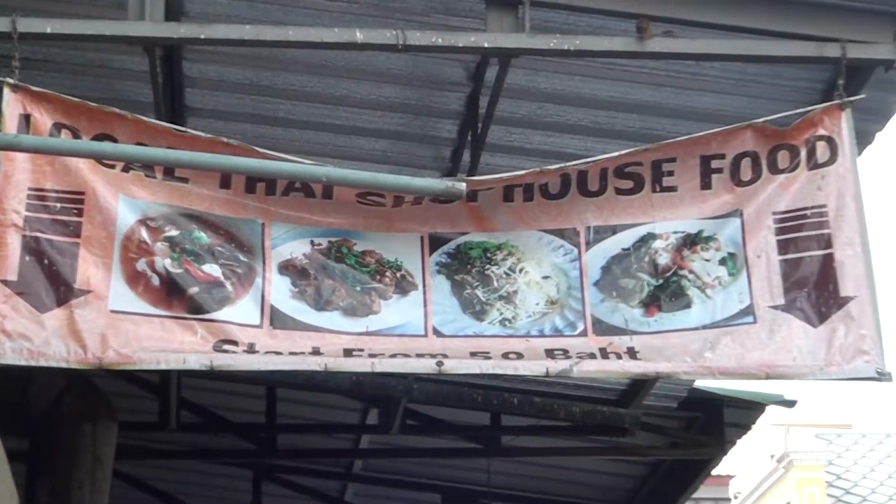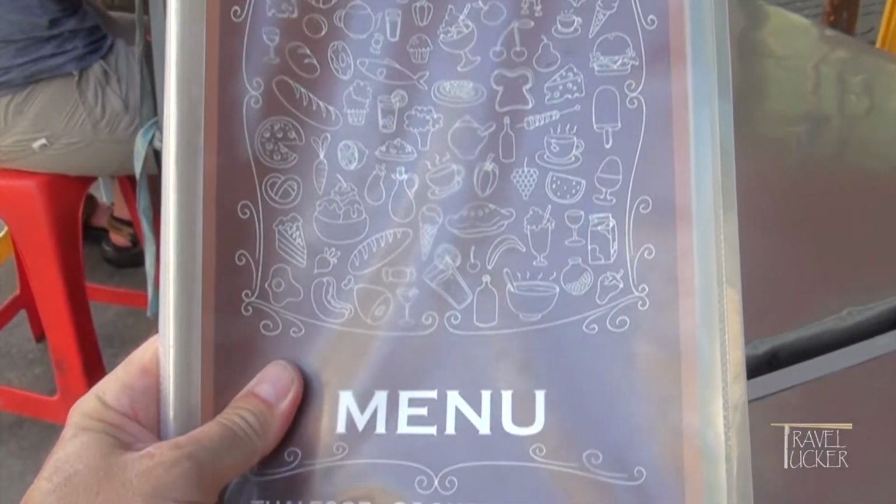That was an awesome little find. Not a real formal name to the restaurant, just a local Thai house shop. And yeah, just really delicious food. Just a little bit further south from the entrance of Wat Pho.